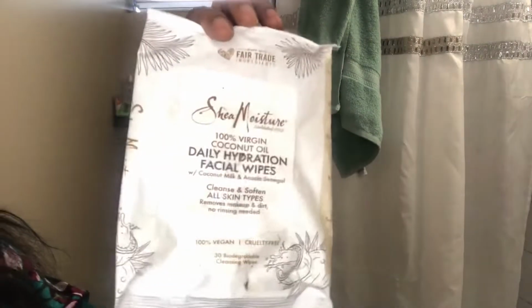First things first, we're removing the makeup from our face, and the makeup wipes I'm using today are Sheer Moisture 100% Virgin Coconut Oil Daily Hydration Facial Wipes with coconut oil and Acacia Senegal. This cleanses and softens your skin, it removes makeup and dirt, no rinsing needed. I love these makeup wipes. It leaves my skin feeling cleansed and hydrated.